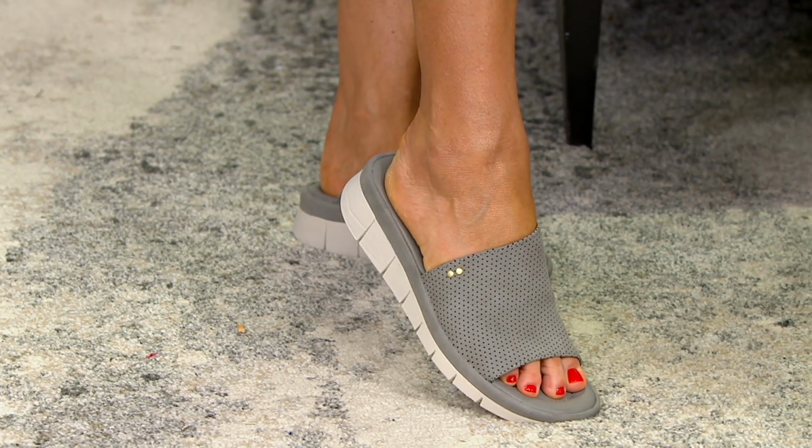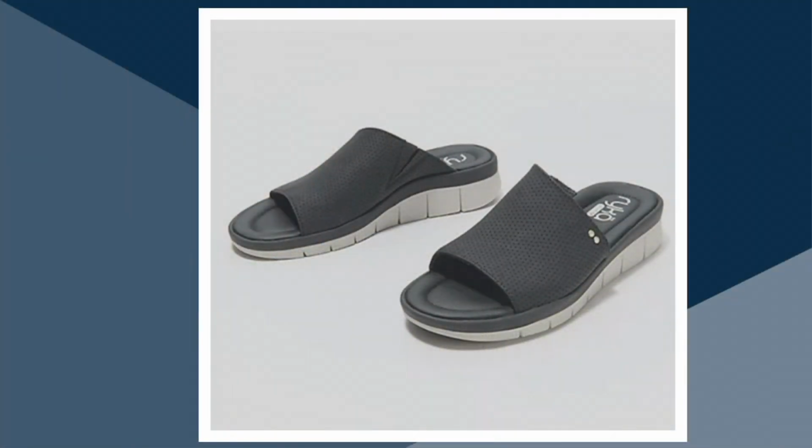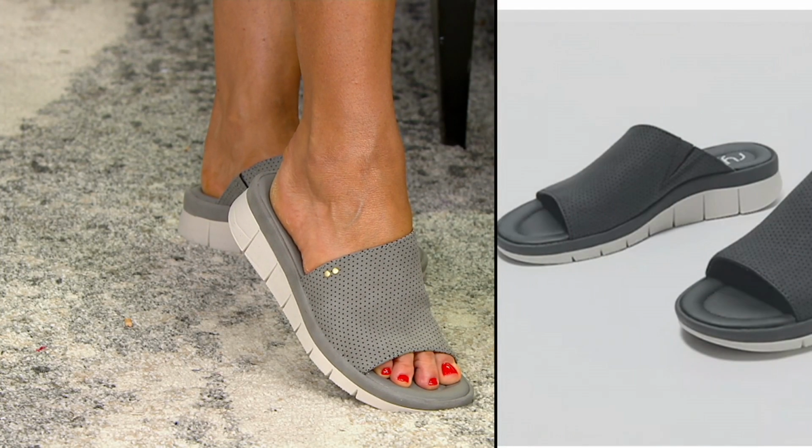So again, let's see both colors because we are busy. And when they are gone, they are gone. So in each choice now, 125 only to go around. I'm in the gray. And then black is next door.